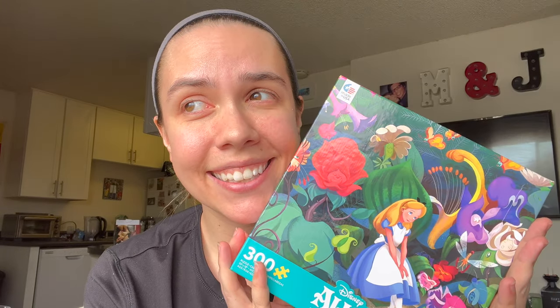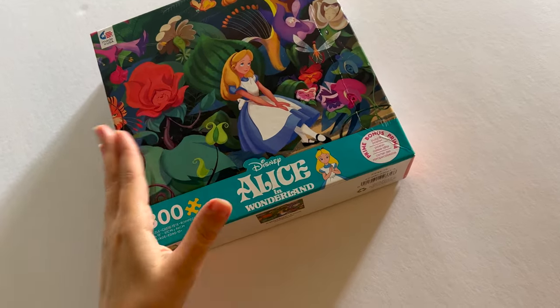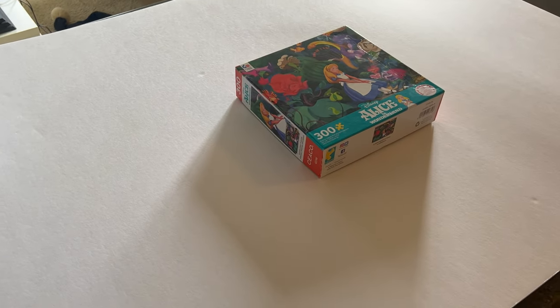I have no idea how long it will take. I'm going in on a blank slate. I'm not even going to create a goal. This is the first video where I'm trying to do a speed puzzle for 300 pieces. So let's just go in and see what happens. I'm excited. I finally get to do this puzzle. Since the puzzle is on the darker side, I whipped out the white puzzle board.